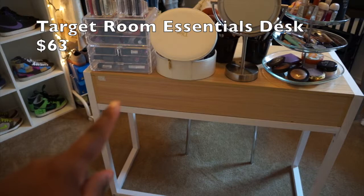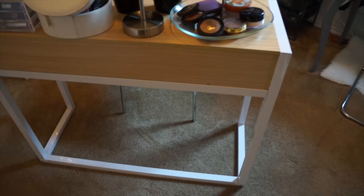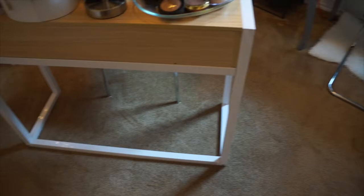The vanity area, which is last but not least. I got this desk from Target. This desk, I believe, was $69. I will try to find it on target.com and link it below. Originally, when we were living in an apartment, our bedroom furniture was this sandy light brown wooden furniture, and it really went well with the matching of the bedroom, so that's why I got this desk.